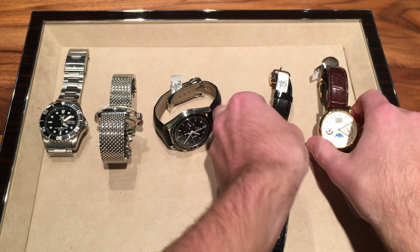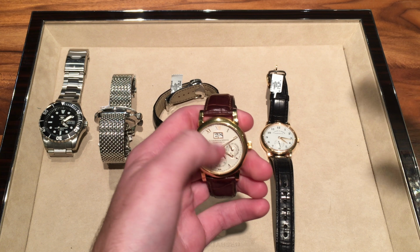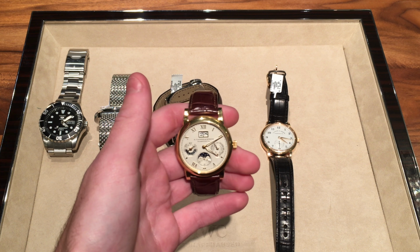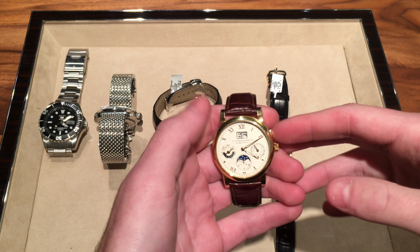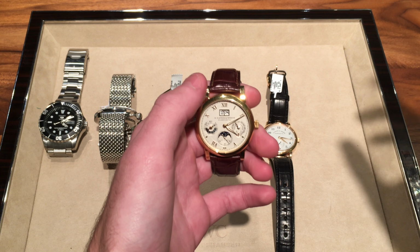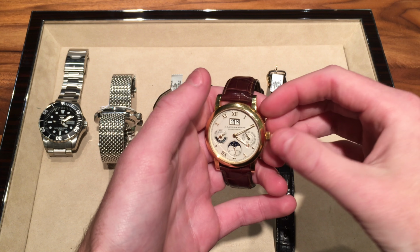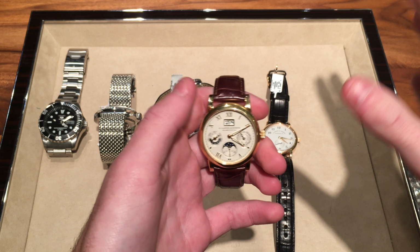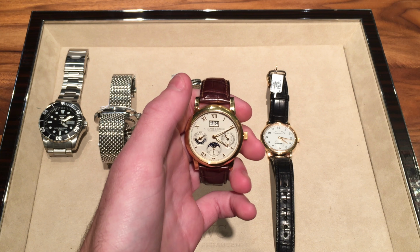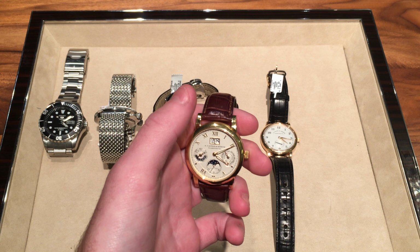So moving on to the above $10,000 category. Now, we kind of meant above $10,000, under $100,000, because obviously if you had unlimited money, you'd be buying some crazy tourbillon or something like that. But this is the A. Lange & Söhne Langmatic Perpetual Calendar. For those of you who don't know what a perpetual calendar is, it basically takes into account every possible date combination. So it accounts for leap years, everything. You don't have to reset it for an extremely long amount of time.